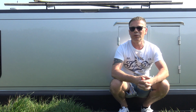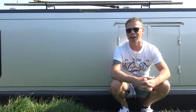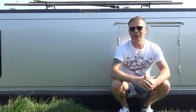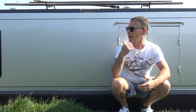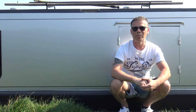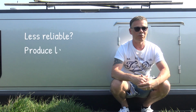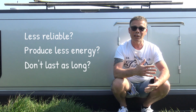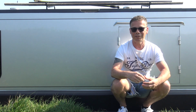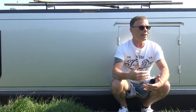So why did we choose a flexible solar panel rather than a rigid angled type? It's a good question, and it's a debate we've been having with people, especially boaters, since we started building Silver Fox a couple of years ago. Some people think that the flexible panels are less reliable and produce less energy and don't last as long, and that might be true for some of the earlier types, the ones that had silicon rather than the later ones with copper. And technology's moved on.